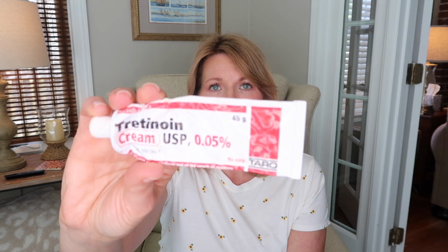I have finished up a tube of my prescription Retin A, and this is the 0.05%. This is the one that I use on my face. I do get a 0.025 that I use on my neck, but absolutely love Retin A. I think it is the best thing you can do for your skin as far as anti-aging purposes is concerned. I started using this when I was 51, and my biggest regret is that I didn't start sooner. Absolute gold. I love this, and yes, I have more.